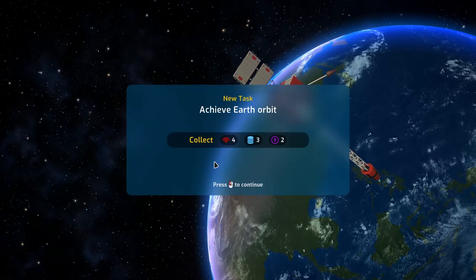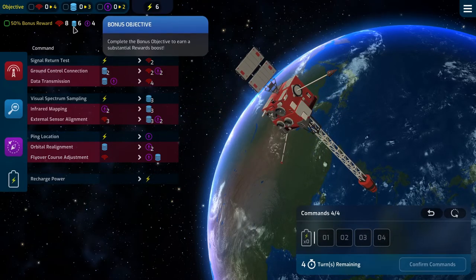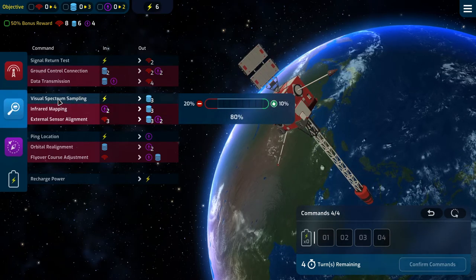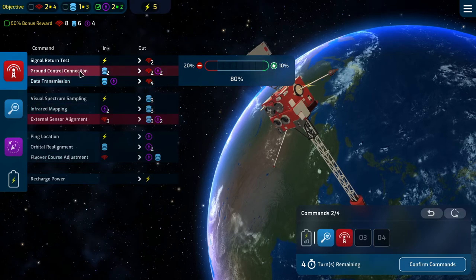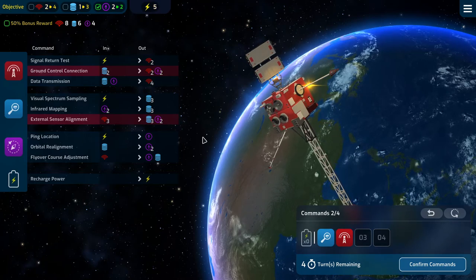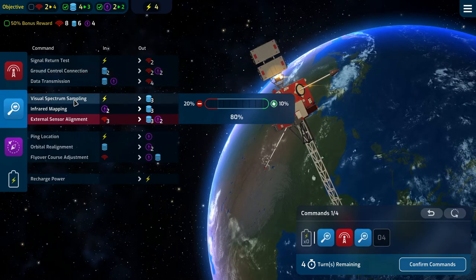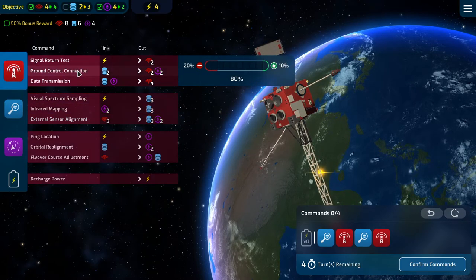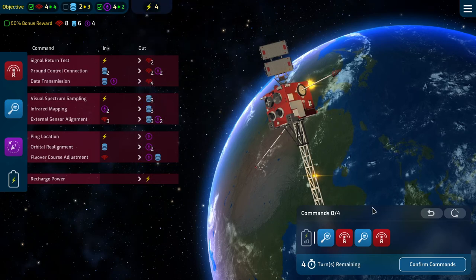All right, what do we need to get? We need to get a bit of everything. So 8 comms, 6 data, 4 nav. I think it would be wise to start with the visual spectrum sampling and then do some ground control connection. We could do some visual spectrum sampling again and do another ground control connection. That gets us off to a really good start, I think. Confirm.